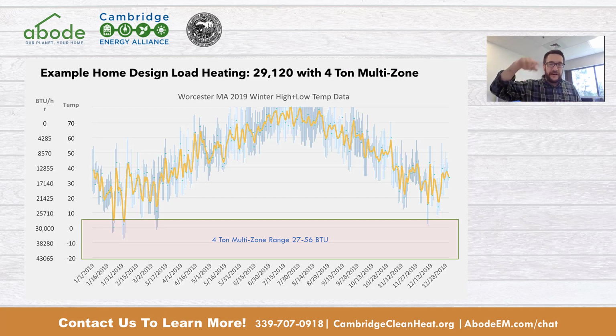So this is all the weather data over the course of the year. The high temperature as well as the low temperature, you see in blue, and then the orange line is the average. On the left-hand side, we have the outdoor temperature and how many BTUs the house needs. So we're in Worcester. At 0 degrees, this house needs about 30,000 BTUs. Because we want 7 indoor units, the outdoor equipment is a 4-ton piece of equipment. When we put that in this home, this is the range it's going to be modulating: enough capacity between 27,000 BTUs and 56,000 BTUs.